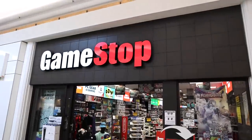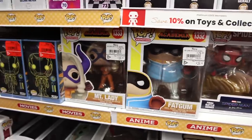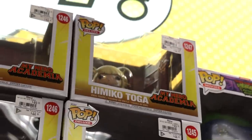Because I was on vacation, I hadn't been to my GameStop in about a week. So I decided to go over there to see what new figures they had, and there was a good amount. As you could tell from the back section, they had some My Hero stuff that I was looking for, as well as one that I didn't pick up last time and decided to go for today.